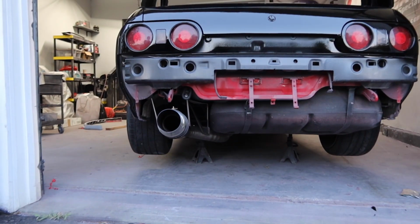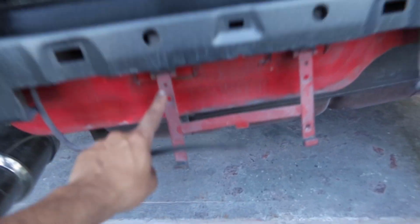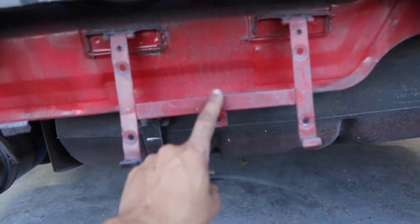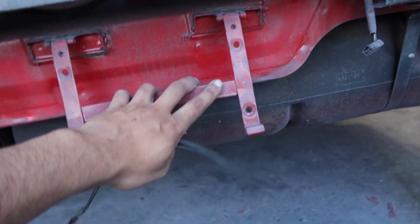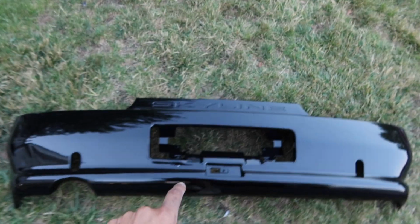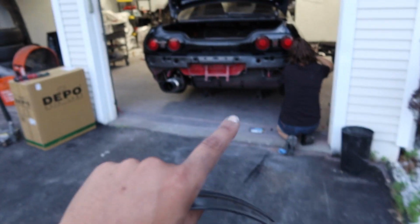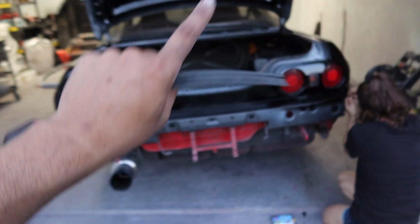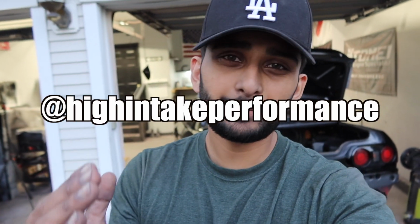So much better. While Amanda's putting the gaskets on, two things about the rear bumper. One, we still have to paint this license plate bracket. It's still red, so we're going to make that black. I was going to spray paint it satin, so it offsets the gloss. Two, we are not going to be putting in the reverse lights. They go right here. One of my reverse lights was cracked when I got the car, so I have another one on order. It's sitting at High Intake Performance as we speak. I just have to drive up there and get it. If you need any parts from Japan, hit up High Intake Performance.